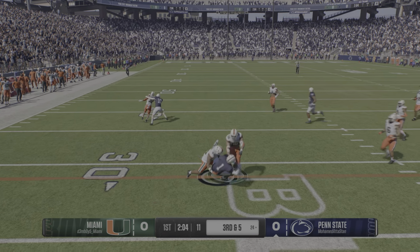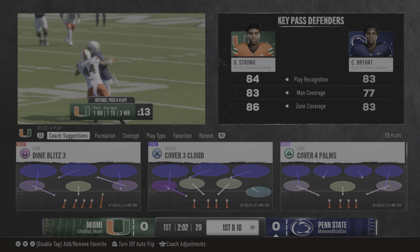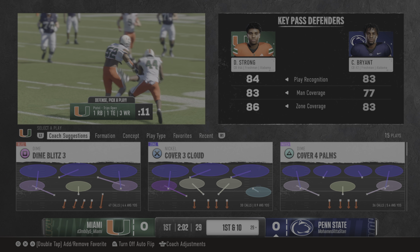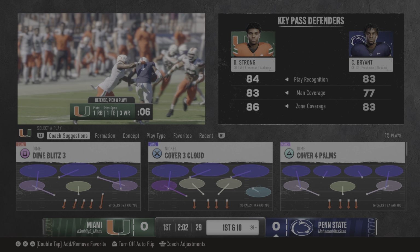They're working that left side. Finally pulled down, but not before moving the chains for a first down. He might have expected to see this DB up in his receiver's kitchen. Instead, nice little zone, and they pick up the first.